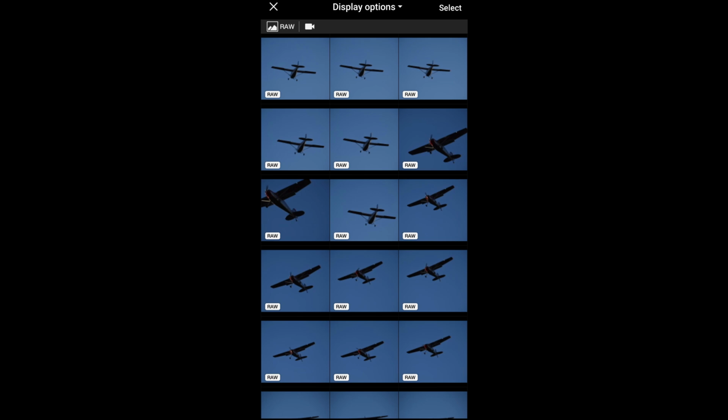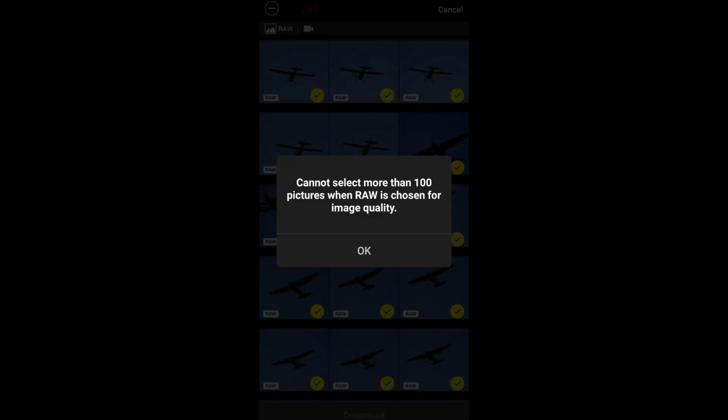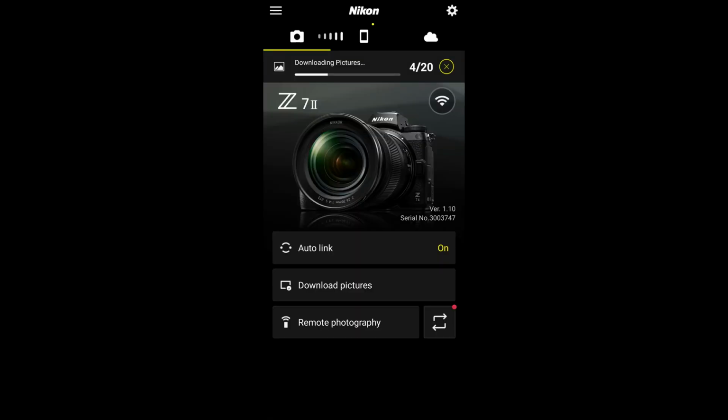I thought it was kind of low at the time whenever I was trying this out, but it turns out that it's not a bad thing because it takes forever to get your photos transferred from the camera to your phone or device. So in my testing for RAW file downloads from SnapBridge to my phone, I was using a Samsung S20 FE, and I tried it with 100 RAWs, and I only made it about 25 RAWs through because it took so long. On average, I was averaging 2 to 3 files per minute.